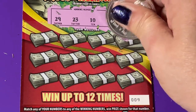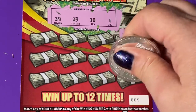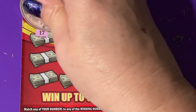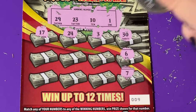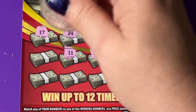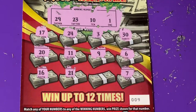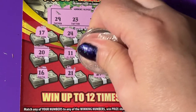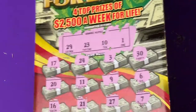$29, $23, $10, and $1. Come on, let's find the one. We got a 30, a 6, a 7, a 17, a 24, one off, a 3, a 9, one off, 11, one off, a 20, 16, 21, and 27. Nothing on this ticket and no symbols at all. Symbols are hard to find on these tickets.